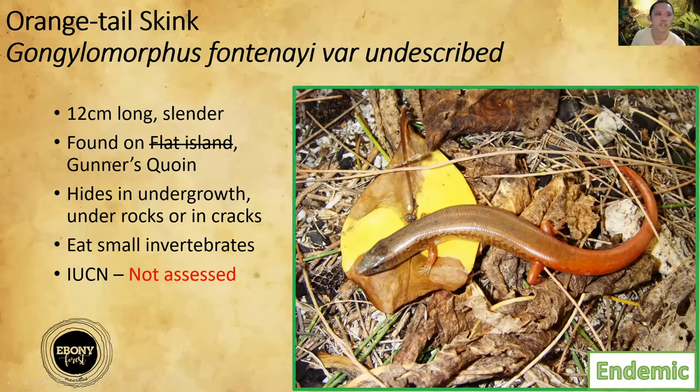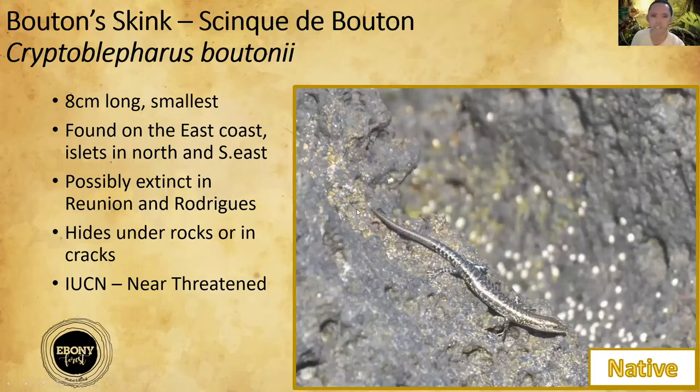And the last of the skinks is the Bouton's skink, Cryptoblepharus boutonii, and is the smallest of the skinks that you could find, 8 centimeters long. It is found on the East Coast, in the islets in the north and the southeast, and is possibly extinct in Reunion and Rodrigues, which is why we put it as native instead of endemic. It used to be found on Reunion and Rodrigues, but we're not sure anymore. Its IUCN status is near threatened. And this one is a lot more silvery gray colored, and is very shiny.